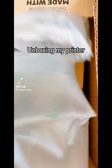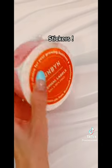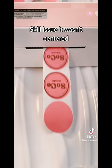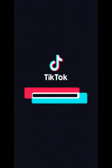Unboxing my printer. Stickers. First try. Skill issue, it wasn't centered. So cute, though.